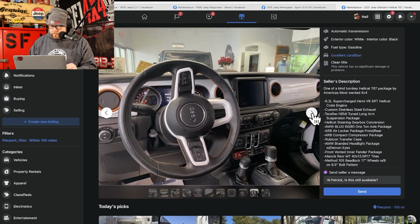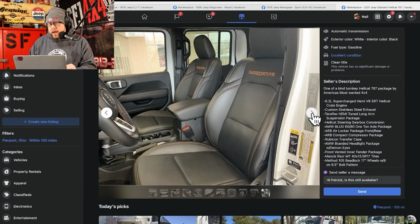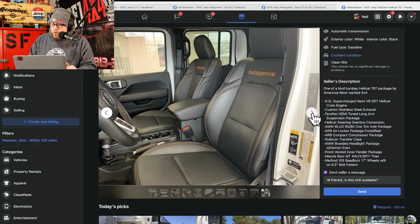Interior's attractive. It looks like it was a Mojave. There it is. It's a Mojave. I like to call it a Mojav. Or if I'm really feeling froggy, a Mojave. So we got a Mojave package.